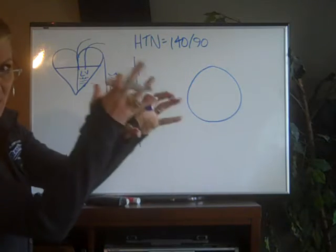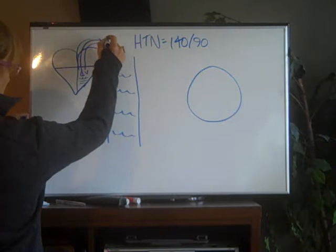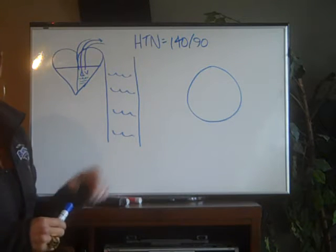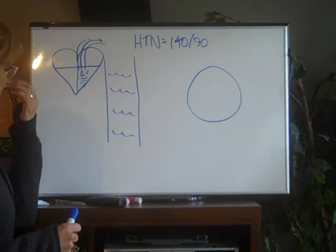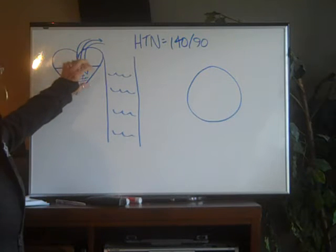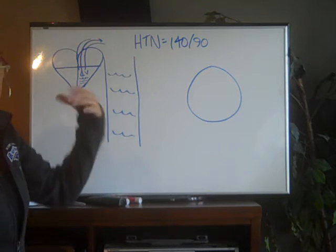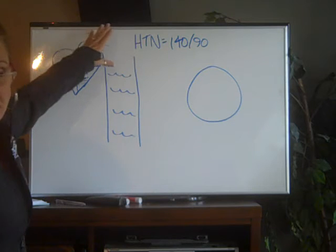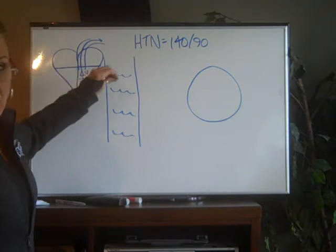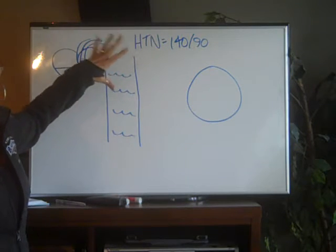So then during systole, when that ventricle is contracting, all of this blood is coming up into the aorta, and then all of the rest of the arterial system. And the ejection fraction is how much blood is ejected from that left ventricle with every beat. It's a percentage of how much blood is being ejected. That's your ejection fraction. Your cardiac output is the amount of volume that is being ejected.